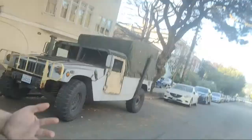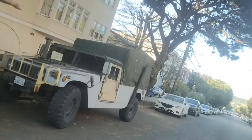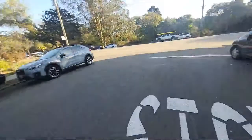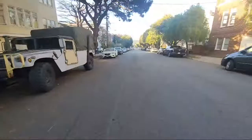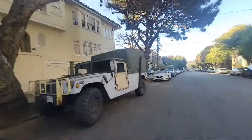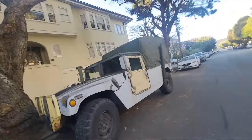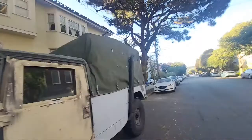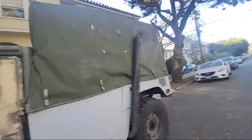I just want to take the time to look at this old Humvee. This thing is beautiful. We're right out here in San Francisco. We were driving down the road and I saw this Humvee and thought, wow, this thing is a beast. This is an Army issue, old school Humvee.